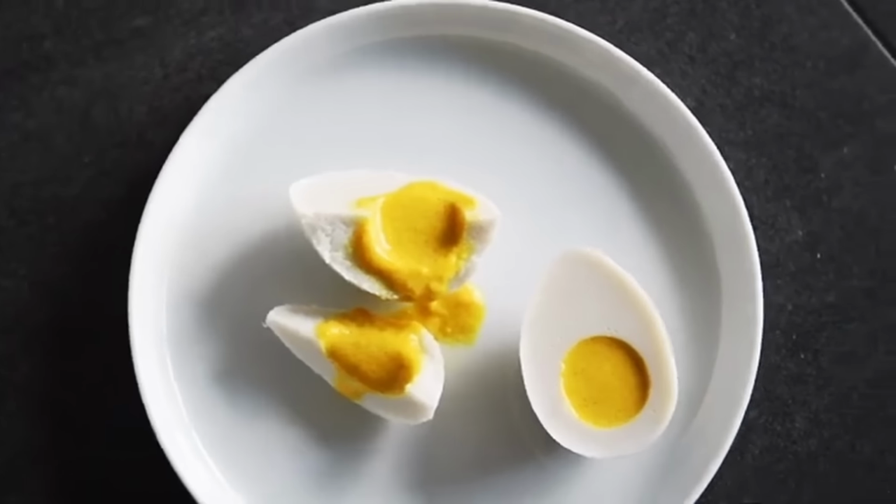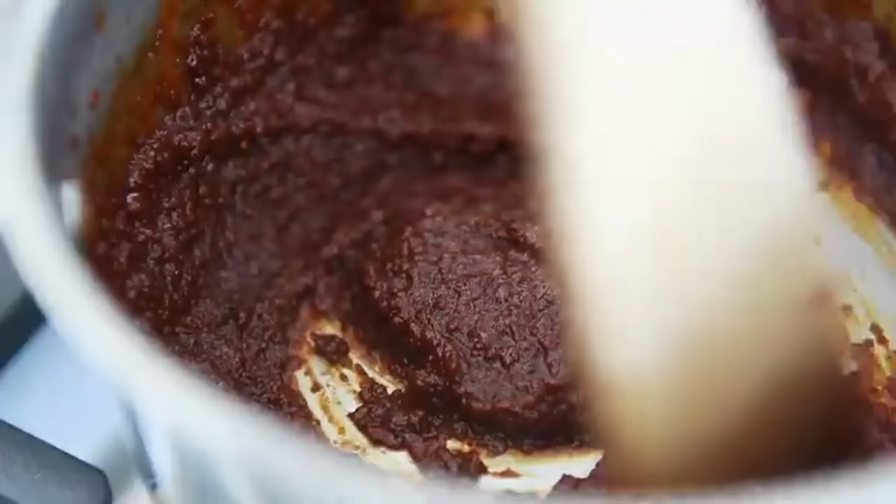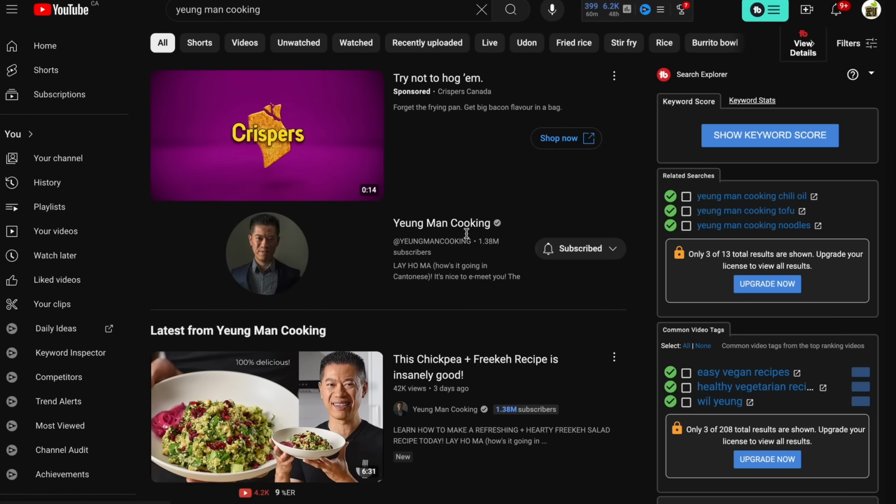And a lot of you have asked me to look into recipes from Yeung Man Cooking. And I'm gonna be honest with you, I'm not super familiar with him other than watching a few videos here and there. So this is gonna be me doing a real proper deep dive. So I'm gonna show you exactly what I'm gonna look up.